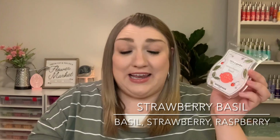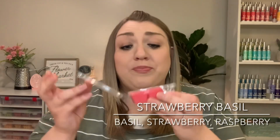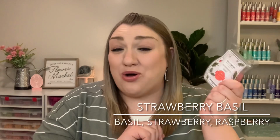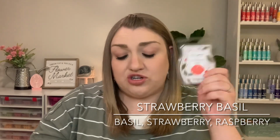I don't smell any basil on cold, and I was hoping that I would pick up a little bit more of that basil scent when it was warming, and I didn't. It was just a very nice sweet, juicy, candy-like strawberry. So for a strawberry scent, I really did enjoy it, but I was hoping that I would get a little bit more basil out of it.